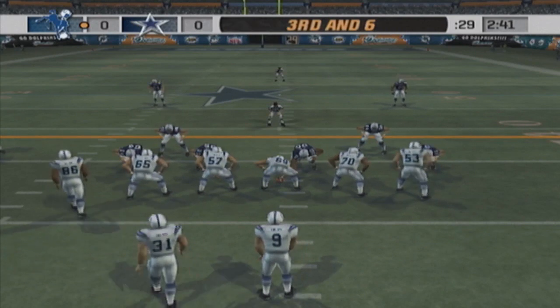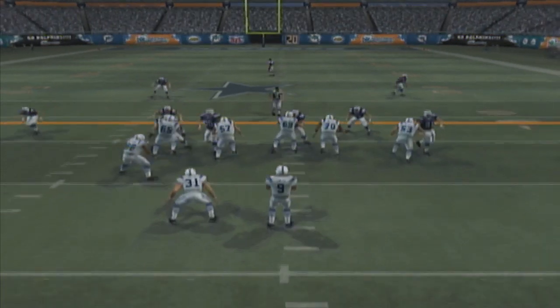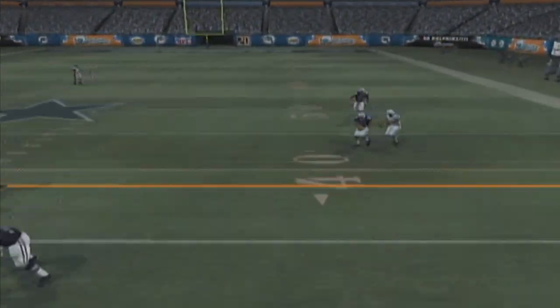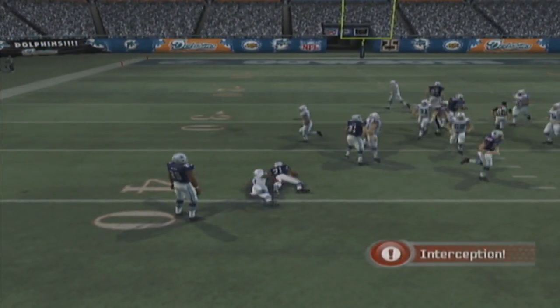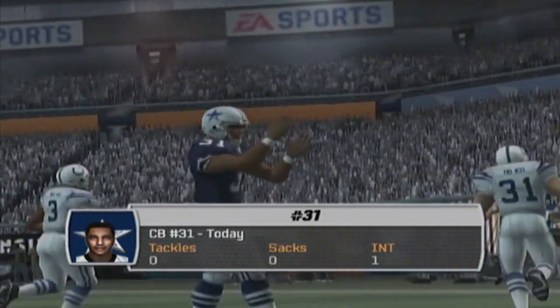The Cowboys come out in a nickel package. There we go. Looking to run it here. Throws it. Intercepted. Number 9 has that one picked off. The ball and the defender and the receiver all got there at the same time.